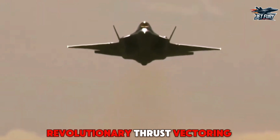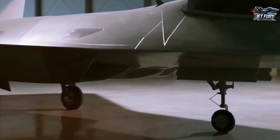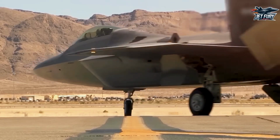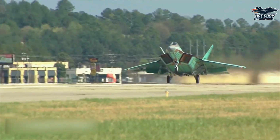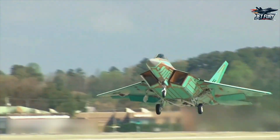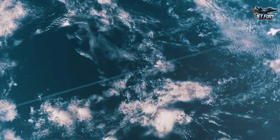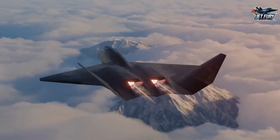Revolutionary thrust vectoring: a new era in maneuverability. The MANTA's thrust vectoring system is not just a technological feature, it's a game-changer in aerial warfare. In conventional aircraft, maneuverability is limited by the aircraft's physical structure. With the MANTA, thrust vectoring enables precise, almost instantaneous changes in direction, making it one of the most agile aircraft in the world.